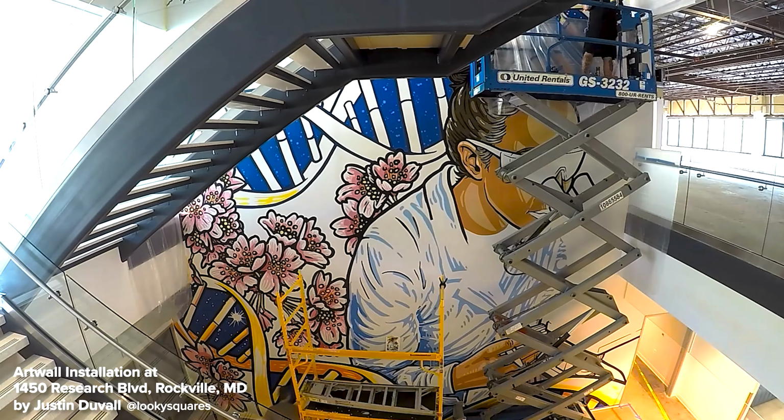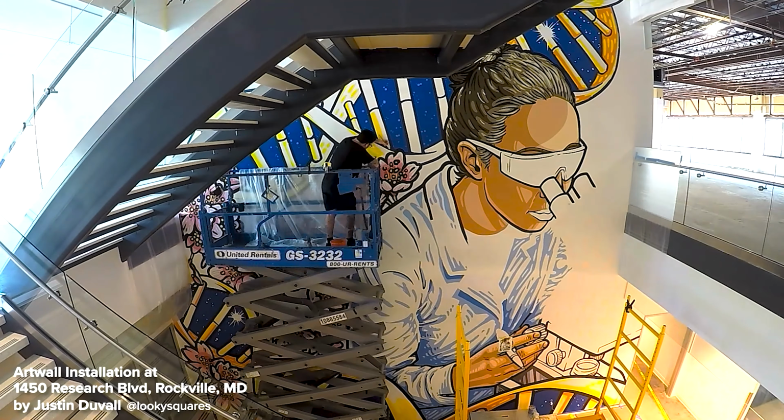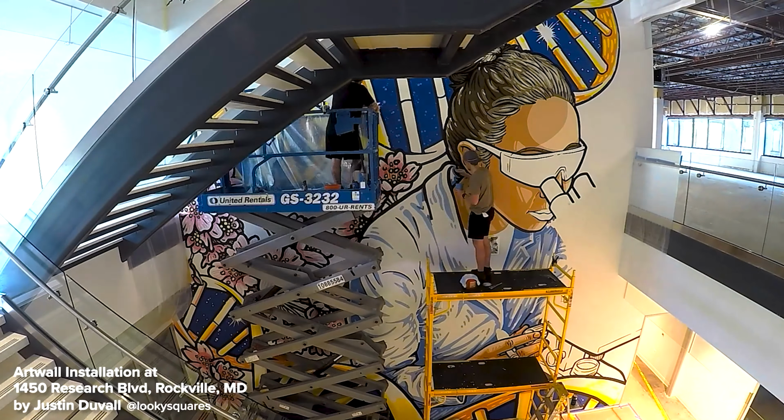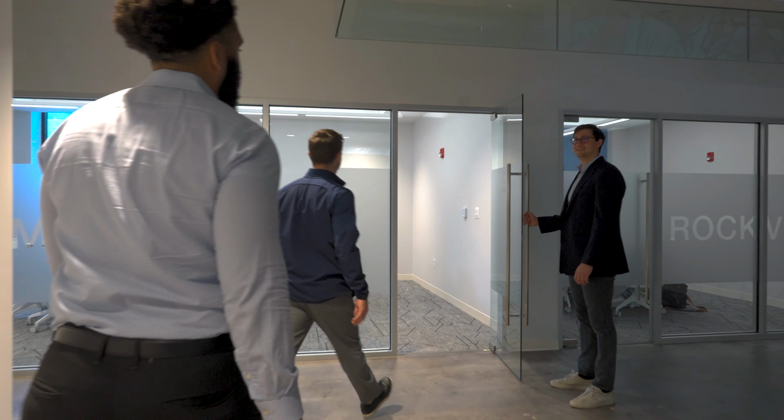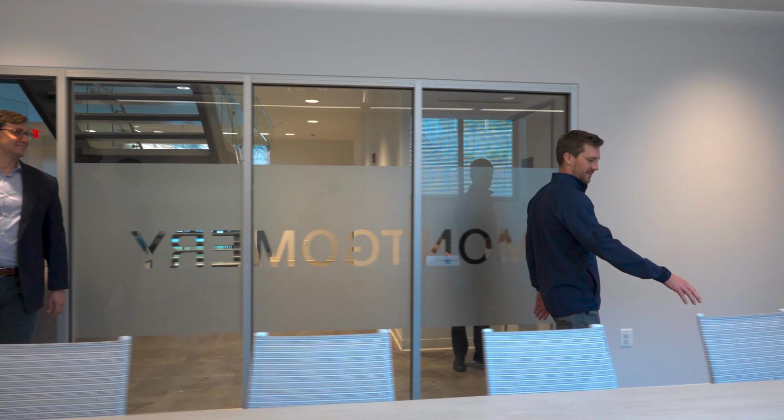The months spent finding the right artist and the thought that went into that design, that's unlike anything else in the market. It really creates an experience here. The building also has 2 shared conference rooms that all the tenants have access to on a first come, first served basis.